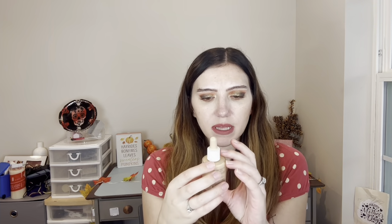But I've used this up, I feel like I have a quarter or a little less than half left. This is from Morphe too. I also don't like that if you touch this, it comes off on your finger, which is gross. But this is the Hint Hint Skin Tint. I've had this for almost two years.